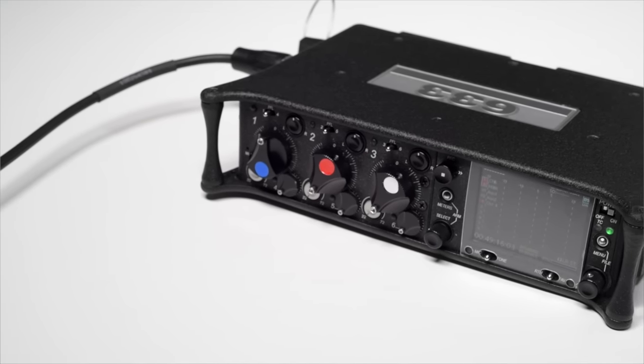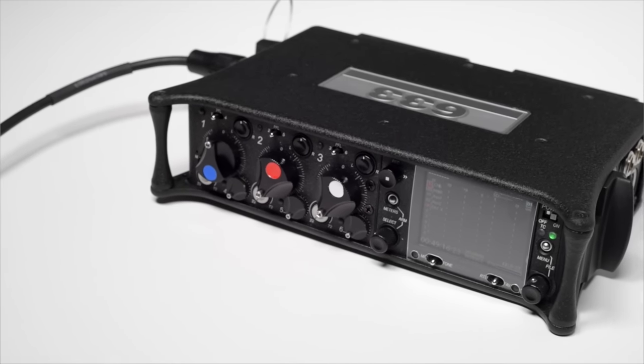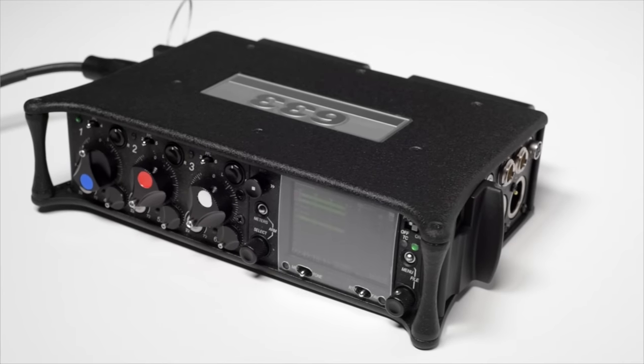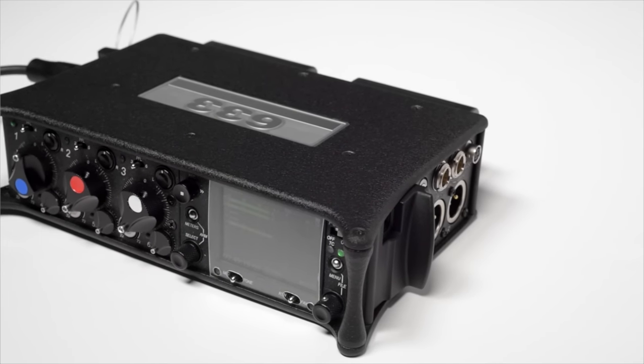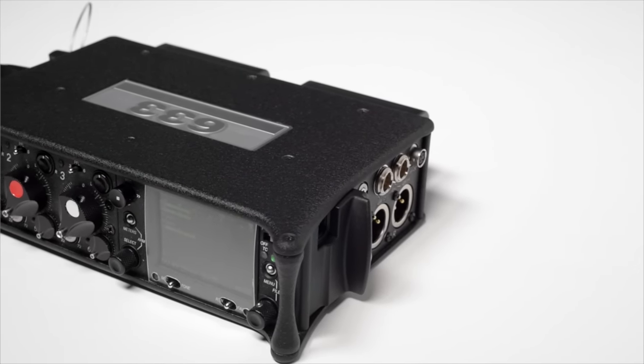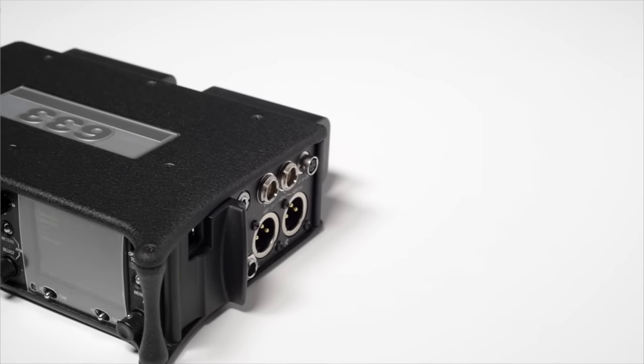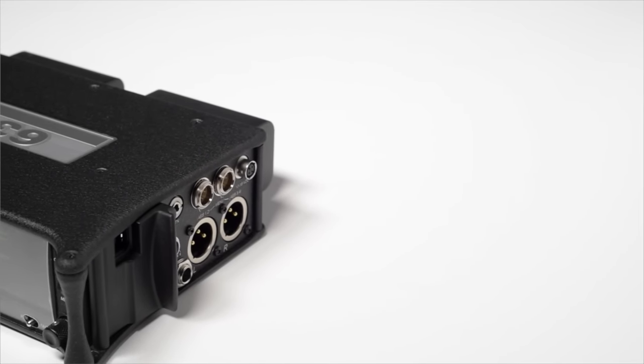Now, one of the big things people assume is that the build quality must be amazing on these. And in fact, with the Sound Devices, I think that's a fair assessment. These are very, very rugged. The body itself is made from carbon fiber with a metallic finish. It's relatively lightweight, but also incredibly sturdy.